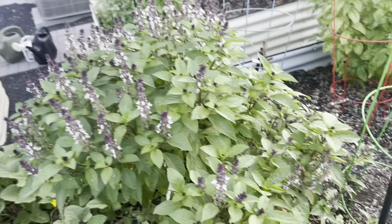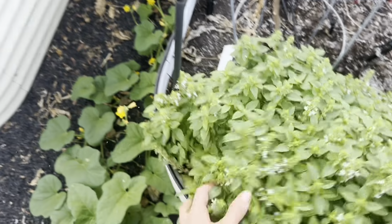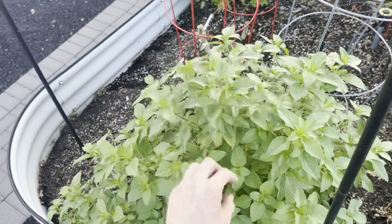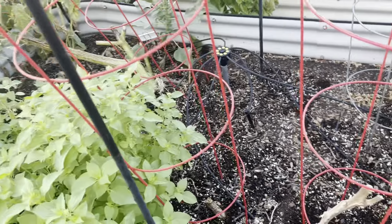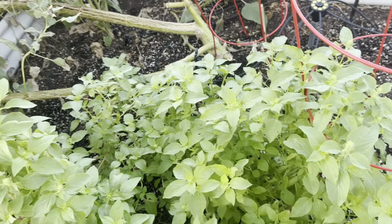More basil. We have a couple different kinds. This is a cinnamon basil. This is a Greek basil, loving its life, clearly. Nice pretty mound of it. Lemon basil. There's not much in here. We had tomatoes in here, but we kind of had to get rid of them. They were becoming too much of a problem with the birds. More lemon basil.